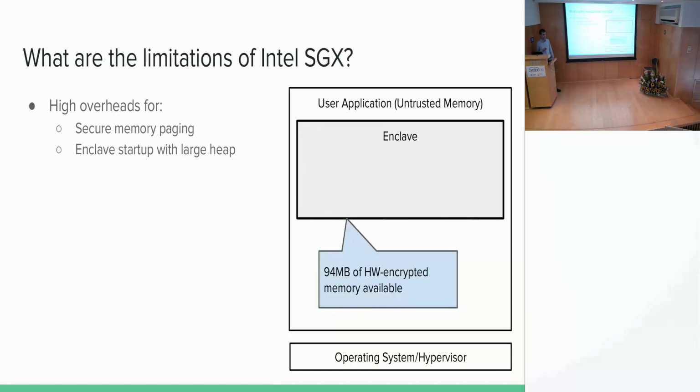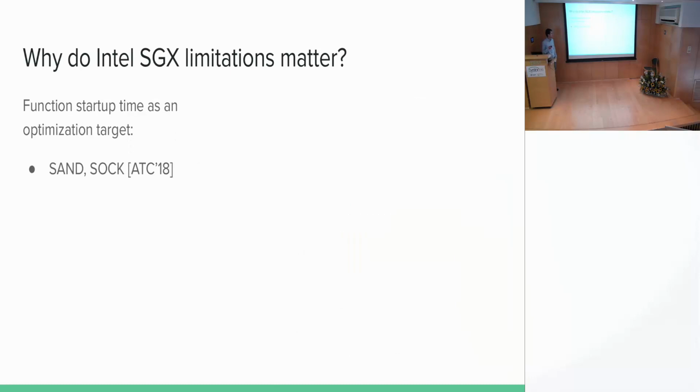It also has several restrictions. Physical memory available to an enclave is limited to 90 megabytes. This causes the problem that enclave startups with large enclave heaps are very slow. Why does this matter? Well, per-function startup overhead is an important metric that is optimized in several papers, for example these ATC papers.